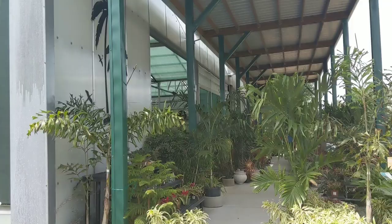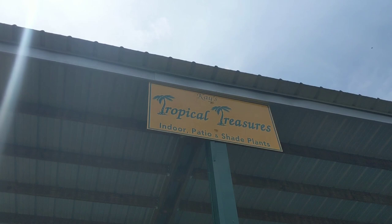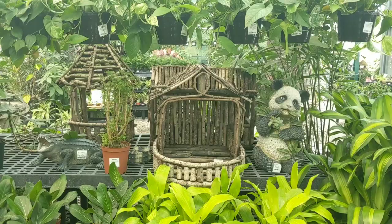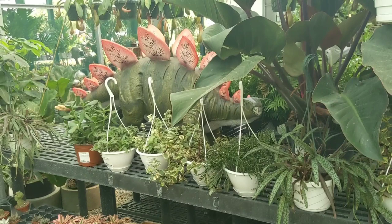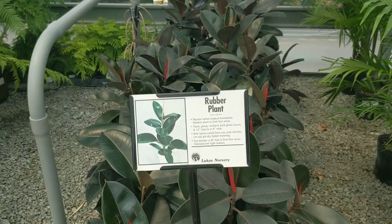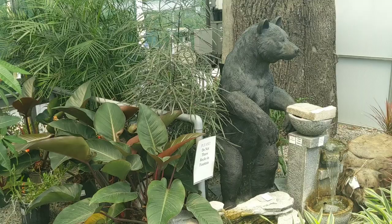Right here's where it starts getting a little weird. Here at K's Tropical Treasures, indoor, patio, and shade plants. Yeah, it looks like an unassuming greenhouse, but it's all about the hidden little touches. It's a hidden bar. You gotta be careful where you step, of course. Shh, it's a dinosaur. Oh, don't worry, I think this one's a plant eater. Another hidden bar. And if you've ever been curious as to where rubber comes from, not so hidden bar.